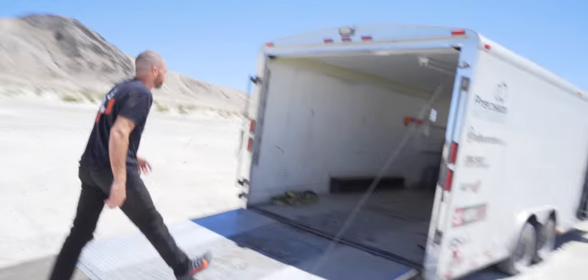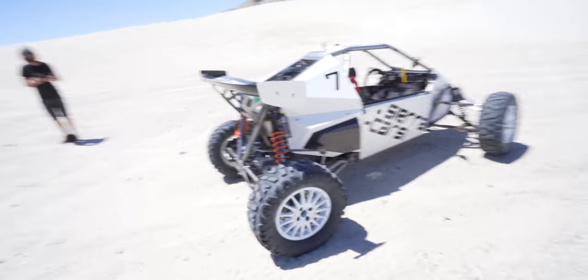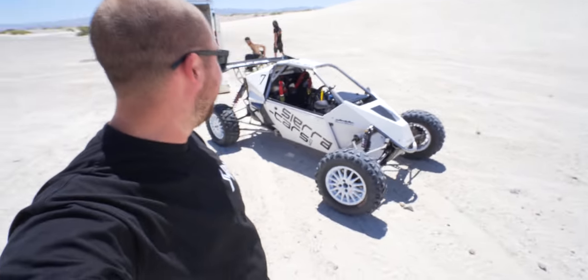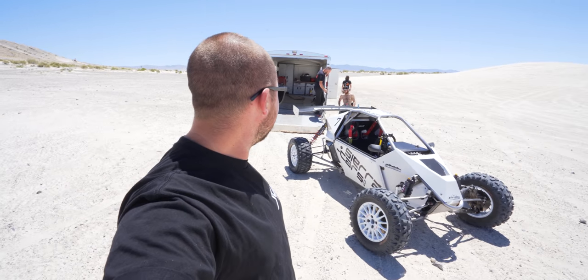So this is the quad, this is gonna be the chase vehicle. And then this is the bad boy that we're gonna be ripping around in. Look at that thing. Oh my God, this might be the thumbnail right here. Oh, I'm so excited. Okay, I'm gonna go get suited up because I'm not gonna wear this to drive. I'll check back with you when we're ready to get in the car.